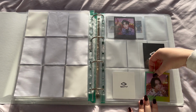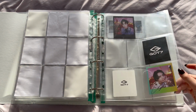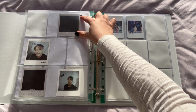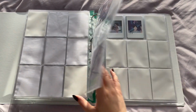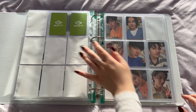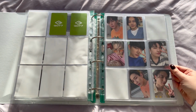And then here are the Polaroids that come with that album, so I only have 2 at the moment. And then on the back I have, these are Jackson's like pre-order cards, so I'm going to put his Polaroid from the Got 7 album here, and then the other 6 members on the front. And then some other POBs in Easter Sonara, so I pulled Young Jay's and then I got Jackson's. Yeah. And then we have the Homecoming photocard set.